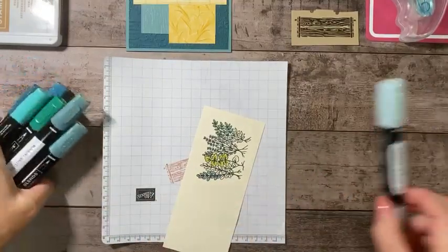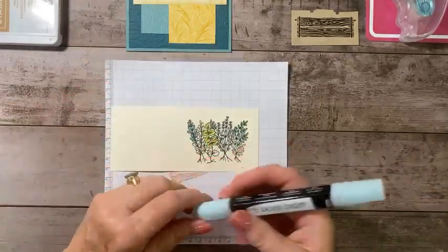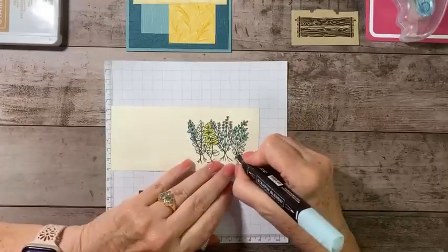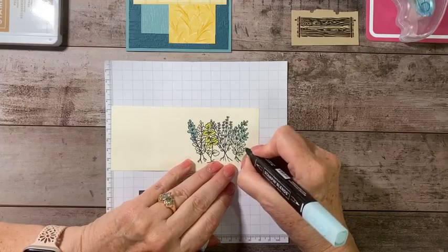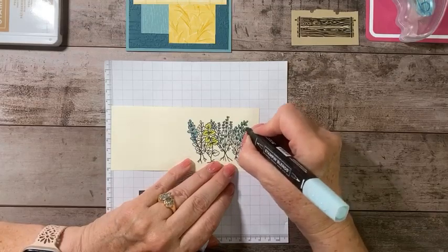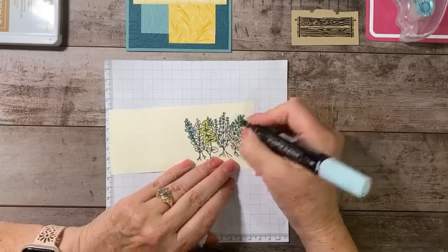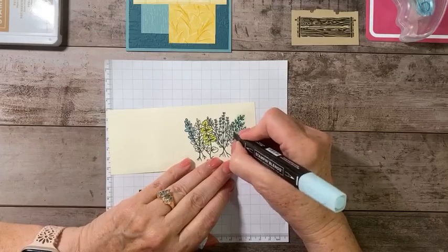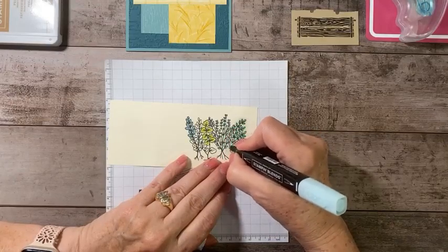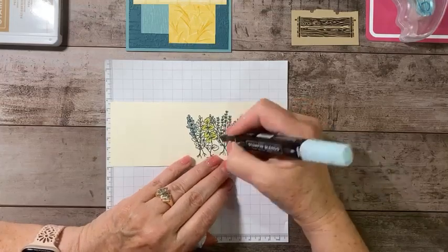there's that. Now I'm going to take my light pool party and I'm going to outline my image right here quickly. You don't necessarily have to be perfect on this. Okay, and then I'm going to go in and I'm just going to swipe in some pool party. And you will see why in a minute. Okay, so we're going to fill in this. This just makes it so that it will look like we cut it when we really didn't.